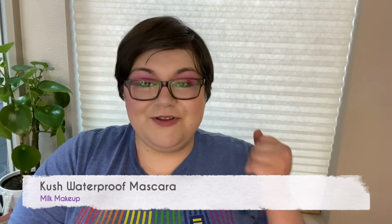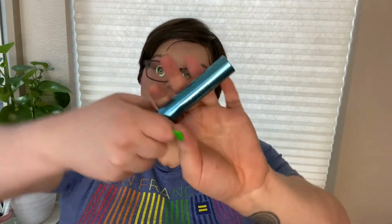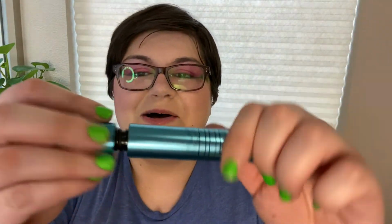Next, mascara. If you've seen more videos of mine, this is not a surprise because I've been using this obsessively for a couple of months, and that is the Milk Makeup Kush Waterproof Mascara. I love the feel of the packaging. I love how it's ribbed. I love the big fluffy brush here. And I love how this stuff works. I love how it builds. And I love how it stays because, like I said, stuff just slides off my eyes and this doesn't.